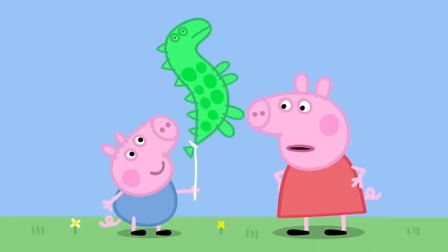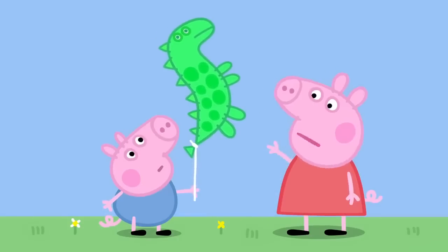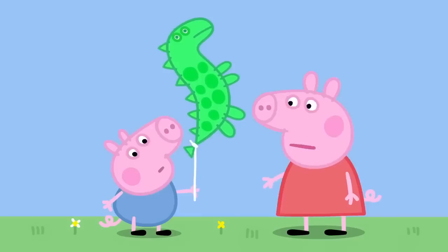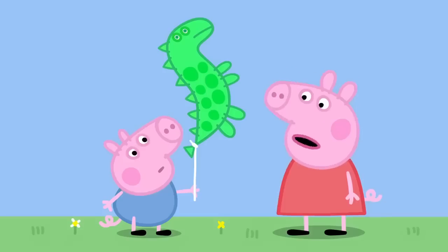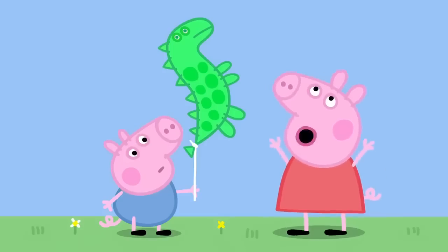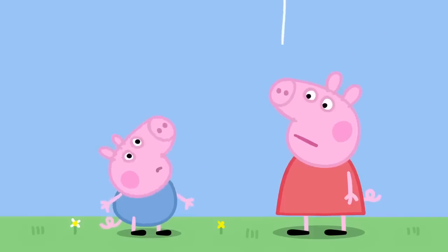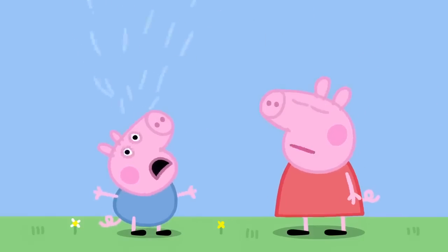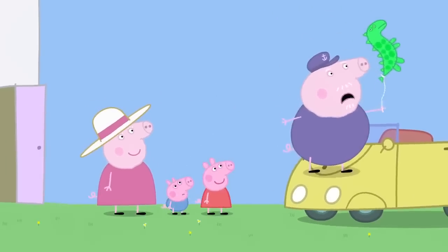In the world, there are 2 sorts of balloons. The up balloon and the down balloon. That is an up balloon. If you let it go, it will go up and up and up, all the way to the moon. Moon. Grandpa! Oh! Got you.